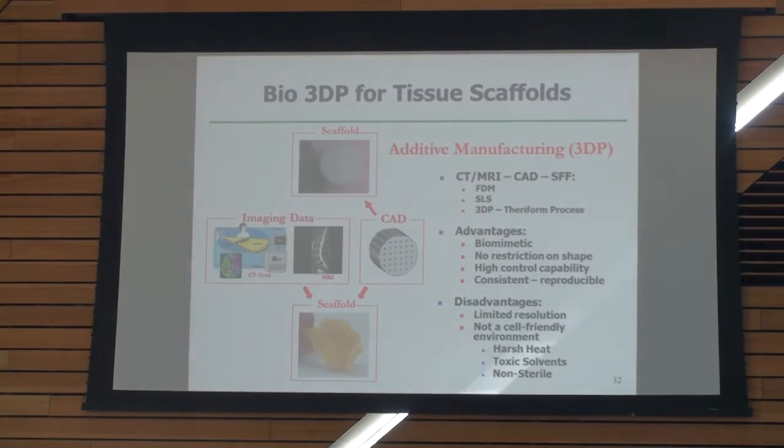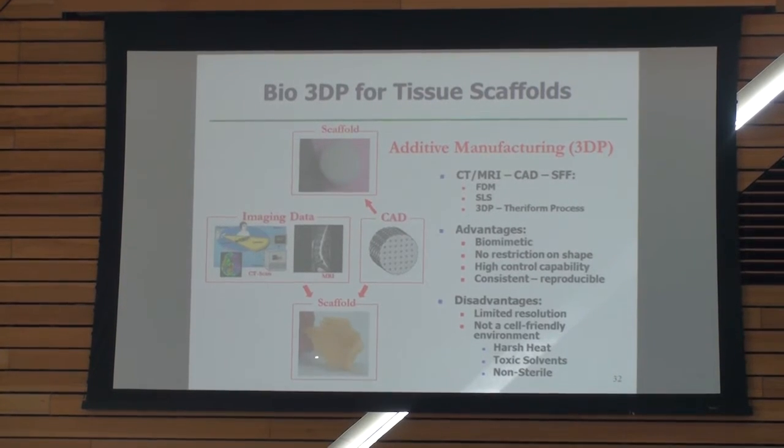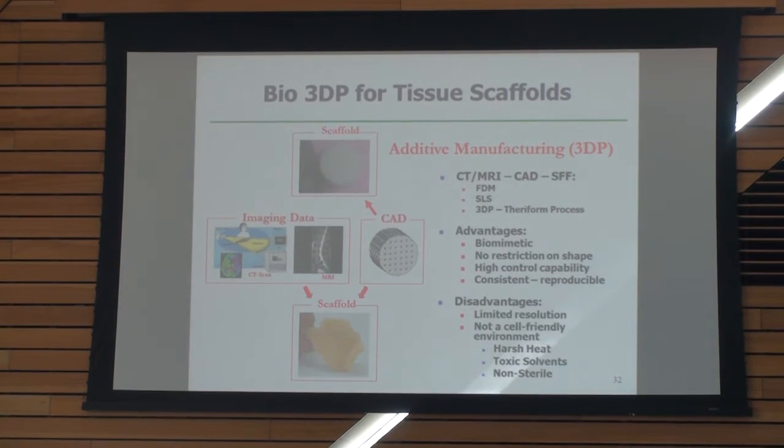Okay. But for scaffold applications, if we use this printing of biomaterial for scaffolds, we can see it is advantageous because this technology enables us to directly get CT or MR data, or whatever patient-specific information we understand, build a model, and try to mimic the defect of the bone, and we can precisely fit it in. So in that regard, it is biomimic, not restricted in shape, has hard control capability, and is reproducible. Okay, so that's quite important.